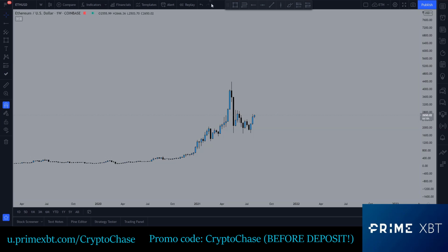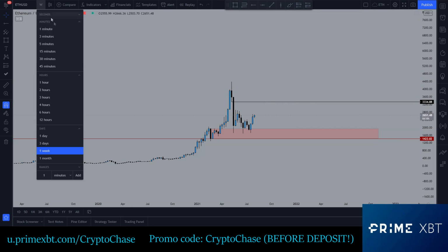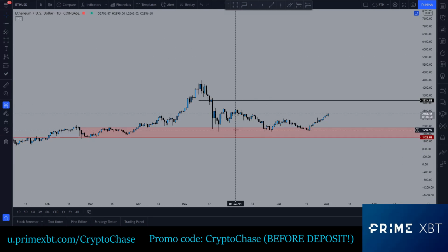Let's move into ETH. So ETH had like this huge weekly order block. I was waiting to buy at the bottom of the weekly order block. That's where I really wanted to buy, like 1400-ish. Never got the opportunity yet. Hey, that's how it goes sometimes. On the weekly, we could see resistance at 3334, okay, and now let's just go down to lower time frame and we'll mark out some other stuff.